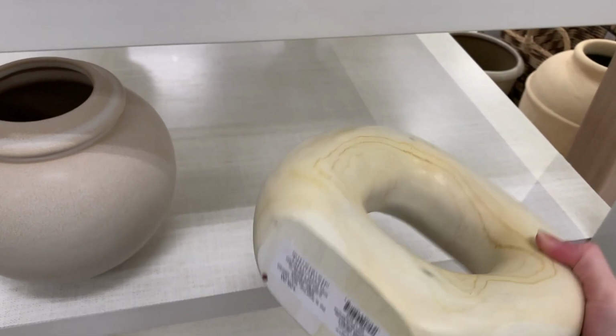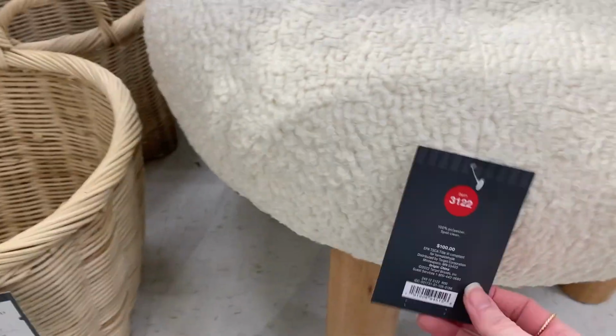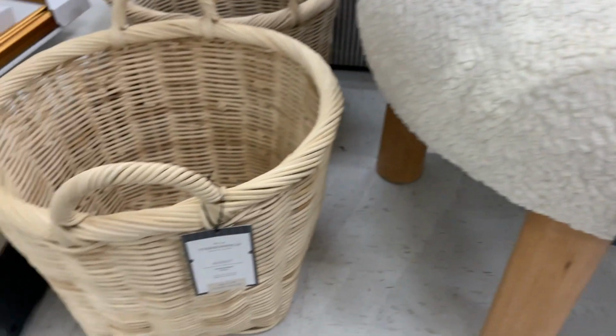And then finally, I stopped by the linens department, checking out what tablecloths they had available. They were picked over at my Target, but again, I'm gonna go online and see if there is more selection there.